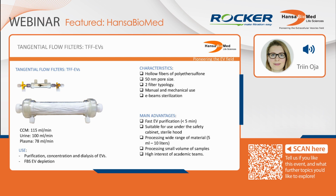The TFF is a really fast and rapid way for EV purification. It takes less than 5 minutes. It can be, as I mentioned, used under the hood and for sterile cell culture work. You can process volumes small or big, and there is also very big interest from academic teams.